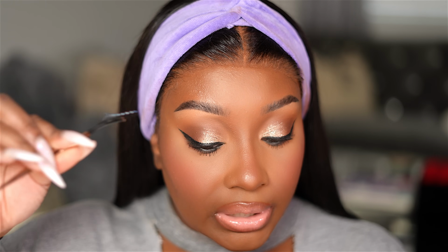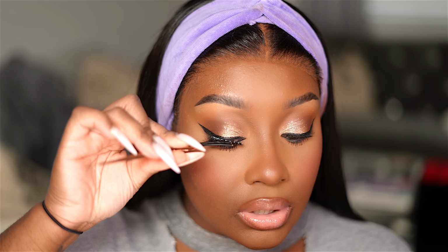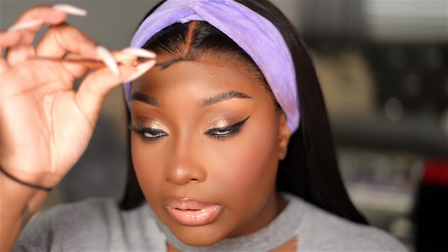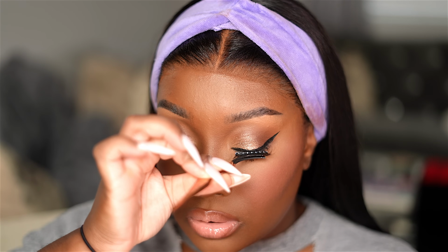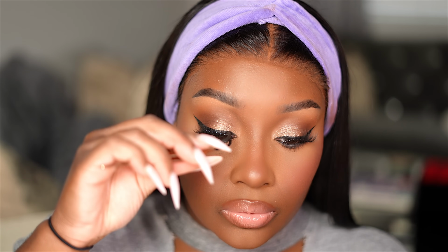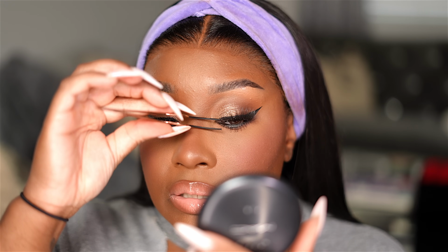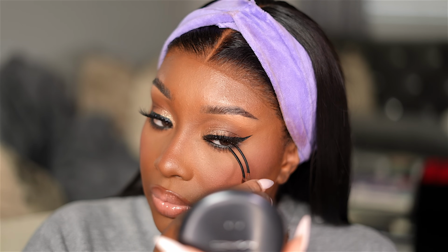I've got my mirror down here, looking at it at a 45-degree angle. I'm gonna go ahead and place the lash in the middle of my lash line. We're gonna let that sit there for a second. I'm gonna do the same on this side. Place it in the middle first. Now we're gonna go ahead and move on to this side, and we're gonna push down both the inner and outer corners. And then I'm gonna go ahead and place in the inner corner on this side and the outer corner.